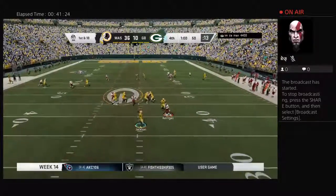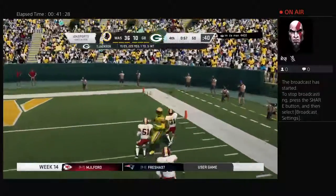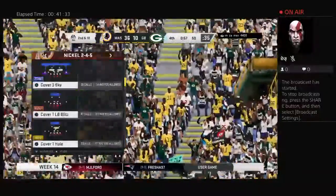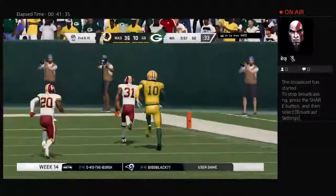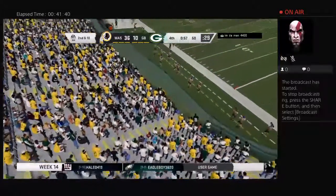From midfield now, here's Jackson. He's going to let it fly. And that is incomplete. Showed off the arm strength there, but to no avail. 2nd down. Another incompletion. You know, it's a wonder he's still moving around back there the number of times he's been sacked. Yeah, he's staying out there, isn't he?